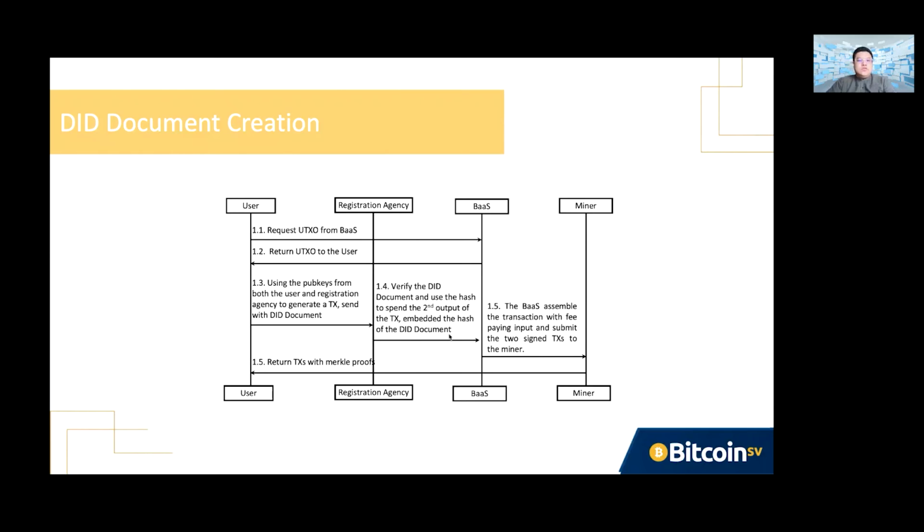Why do we need two transactions? Because when we use the transaction ID as the DID, then we will include the DID into the DID document to make it accepted by the registration agency, so we have to use different transactions to make it happen. But those transactions are closely connected to each other.